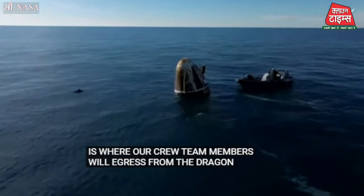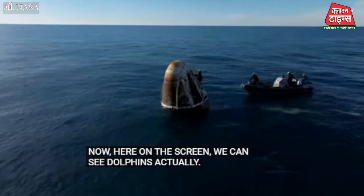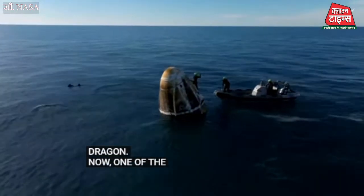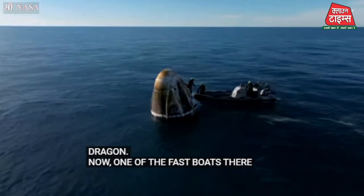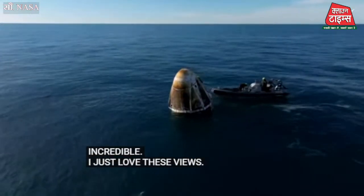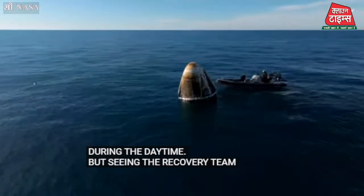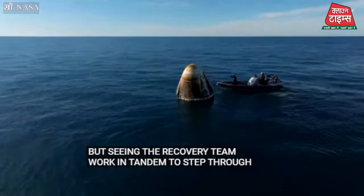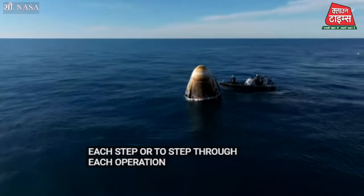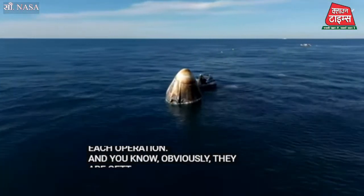Now, here on your screen, we can see dolphins, actually, who want to come and play with Dragon. Now, one of the fast boats there in place, working to assist the recovery team member. It's incredible. I just love these views. We really see them even better in daytime, but just seeing the recovery team work in tandem to step through each step, to step through each operation. Obviously they're getting quick assists from the honorary part of the recovery team, those dolphins in the water there.